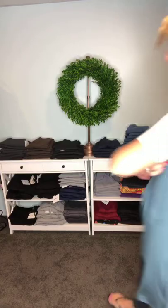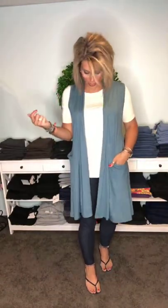All right. So next we have is the cream fitted tee. And I just love cream. I think that it's really pretty. It's soft and it is a great versatile piece or color that you can pair with so much. It's just fantastic. I love it. I love that cream. It's a really soft and pretty color where it's not a dark yellowy cream, but just that nice soft cream.